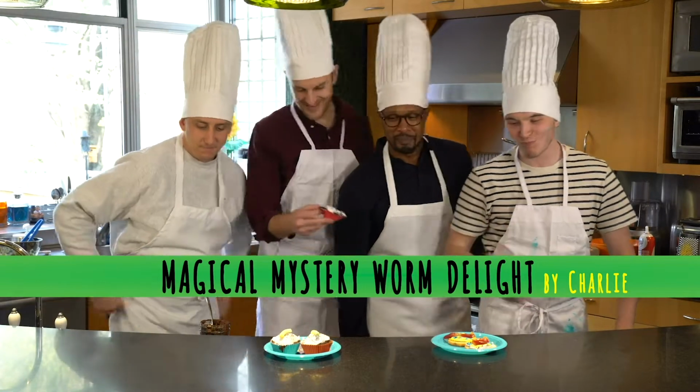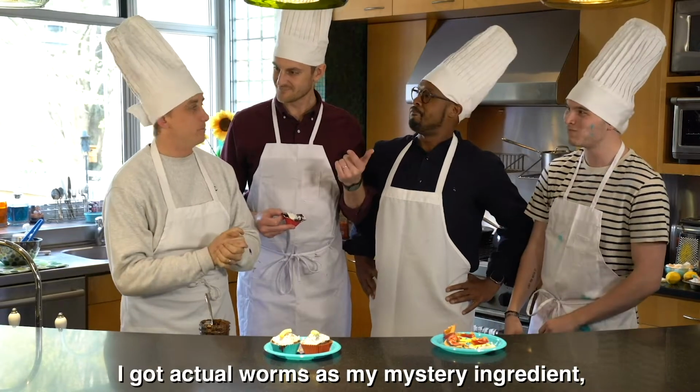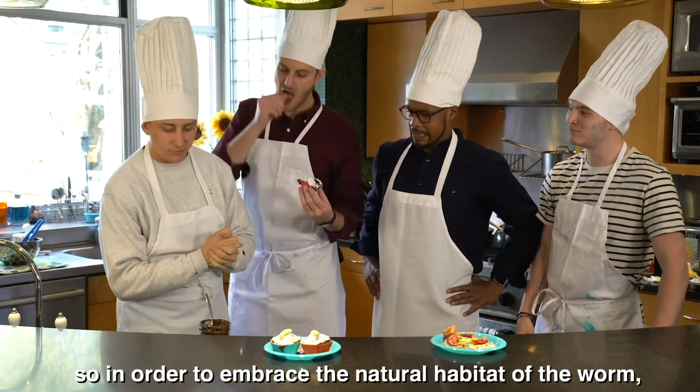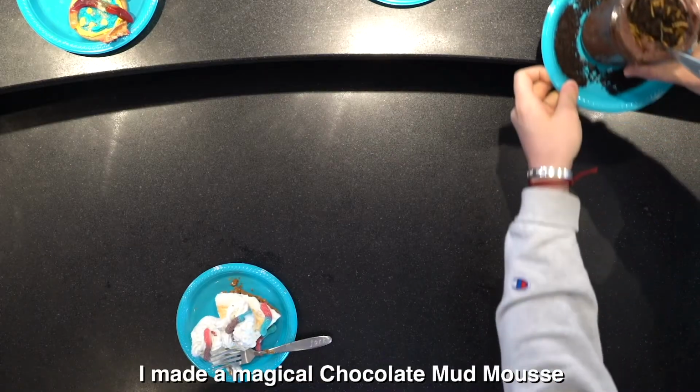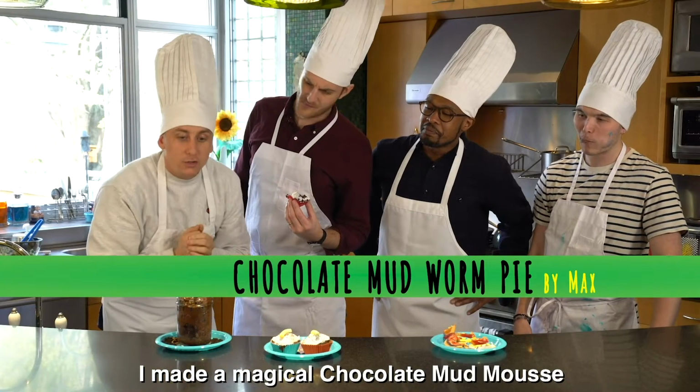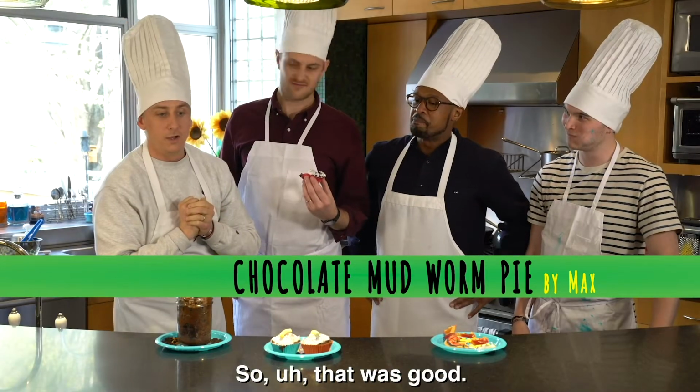Well, as you know, I got actual worms as my mystery ingredient. So in order to embrace the natural habitat of the worm, I made a magical chocolate mud mousse with fried worms on the top.